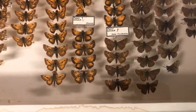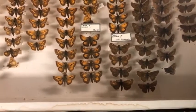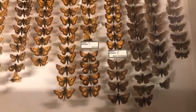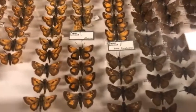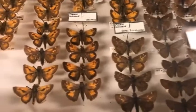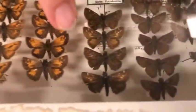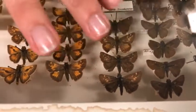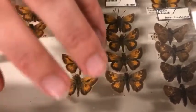And they can be found in a wide range of habitats such as clearings, woodland edges, woodland openings, and near roads. And there are two kinds of coloring to this guy. There's what's called the Pocahontas, which is the darker one here, and then the orangey colored one right here.